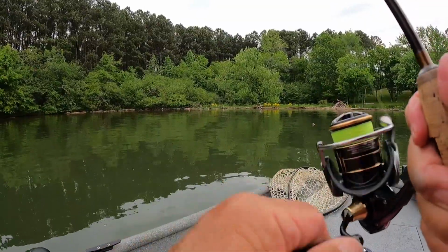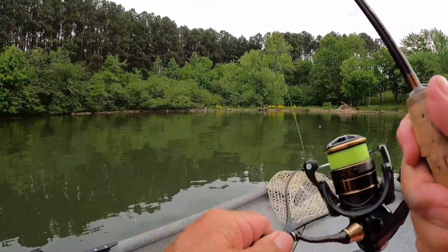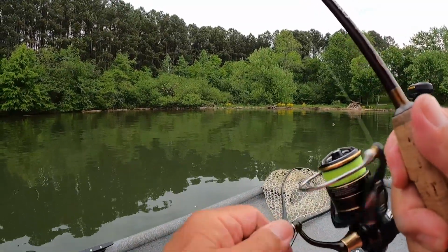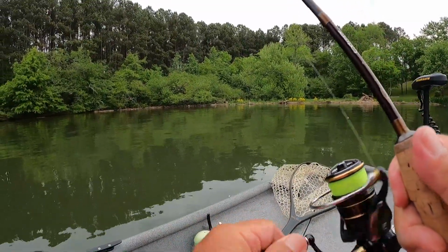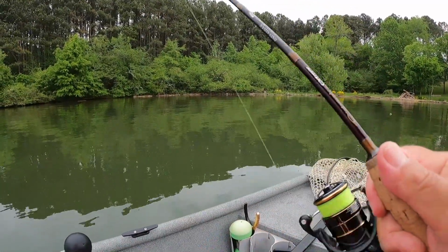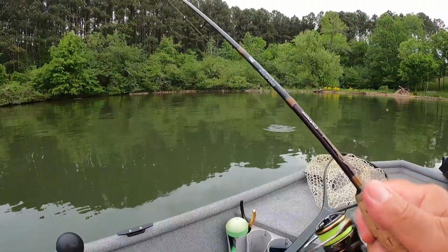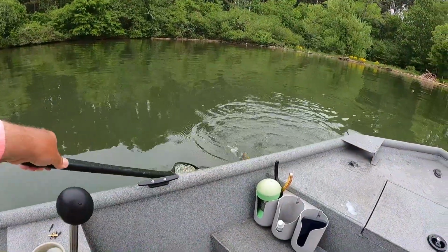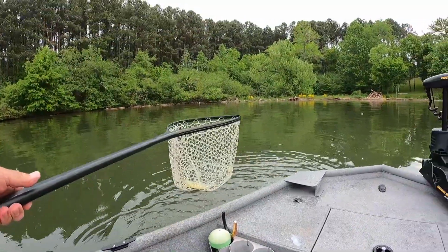Here we go. Threw right in that bed then. Hit him on the head then. This got to be a shellcracker. I say that though, but there's some pretty good bluegill in here. But I think it's a shellcracker. I think it's a real good shellcracker. Oh yeah. Yes sir. What you talking about down here today? Shoot fire.